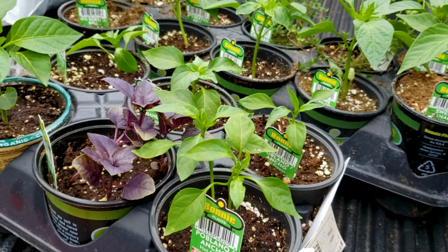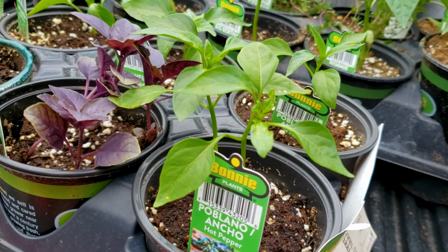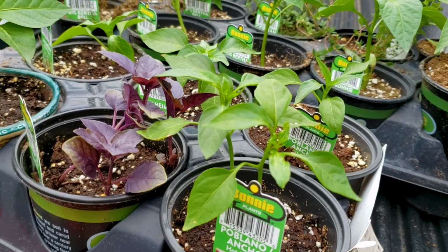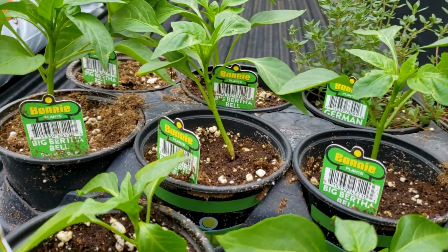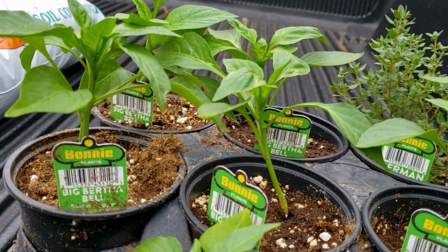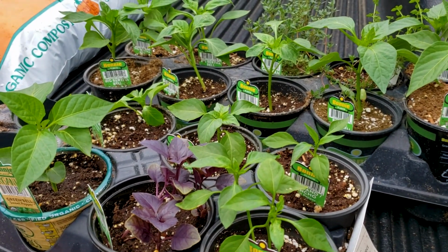I don't know. So these are our little babies. Plus, don't forget the carryover from last year. Oh, we still have the rosemary survived. That's the only thing that survived. Oh, and I got news for you. That rosemary kicked butt over anything they had. So stay tuned, guys. We're going to have us some peppers again.